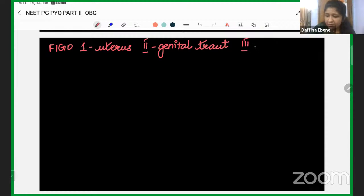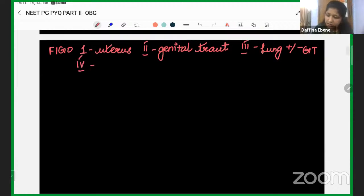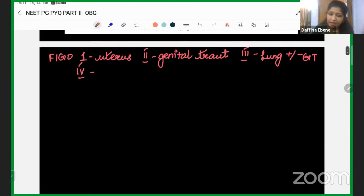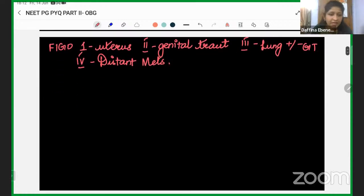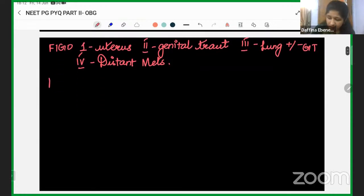Stage 3, when it has metastasized to the lung, with or without genital tract involvement. Okay, and stage 4. What is stage 4? Stage 4 is when it has metastasized to any other distant site other than the lung, like liver. Okay, any form of distant metastasis. That is FIGO stage 4. Okay, so now depending on that, how do you give the treatment for gestational trophoblastic neoplasia? Treatment of gestational trophoblastic neoplasia.